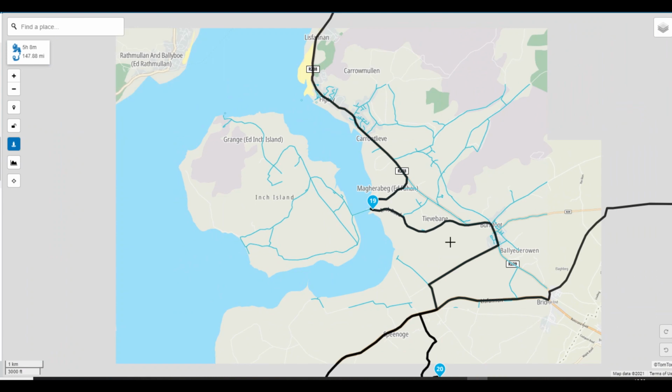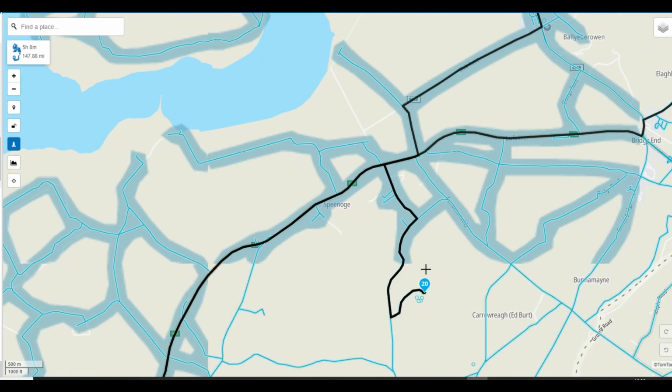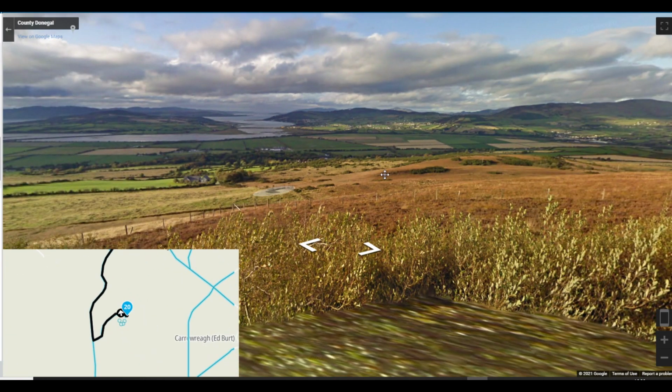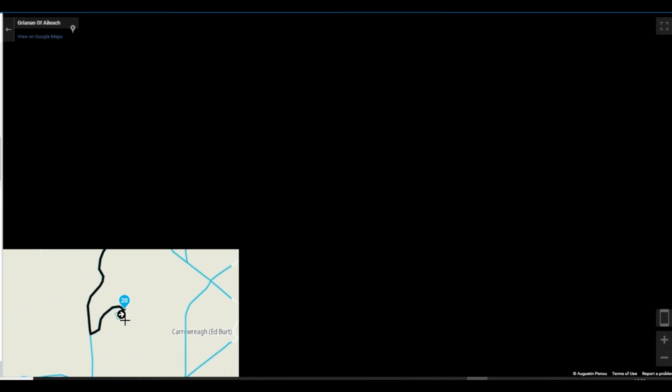And then from there you can continue on to the road. Then we head down for point number 20, and 20 is up this little back road, and it's a beautiful spot called Greenan of Aileach Ringfort. So there's a little car park you drive up to. Let me just get in a bit closer.